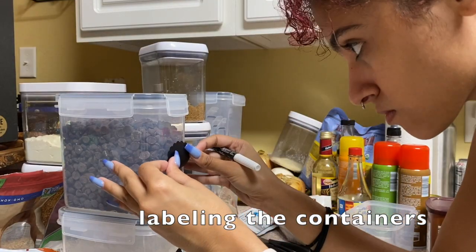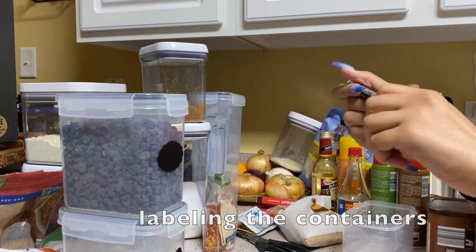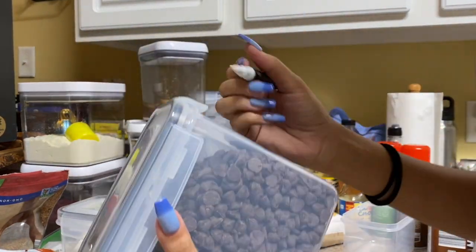And as you can see, the bins that Titi Rosie bought also came with labels, so we can label everything as we go.